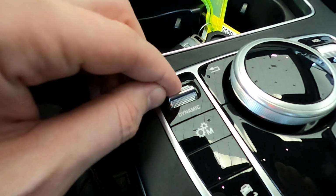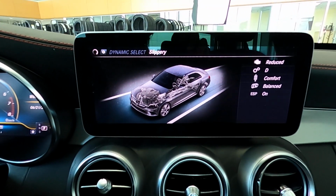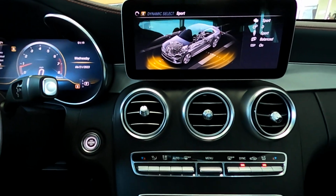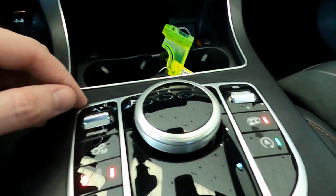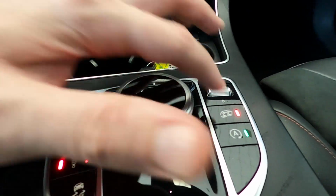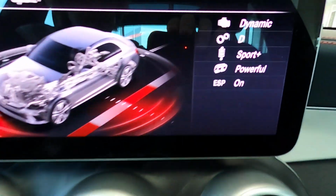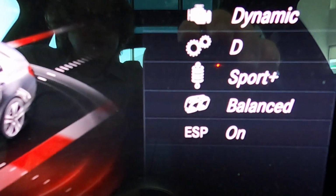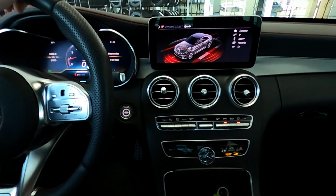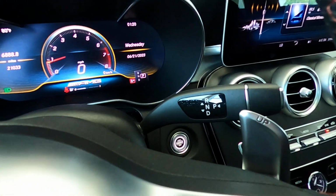You've got your dynamic select switch here, which will change between different sport modes, which will affect how the vehicle performs for you out there on the road. We also have a button here. This will switch between the powerful and the balanced setting here, which will affect how the vehicle sounds out there on the road. So when I just click it over to powerful, you can definitely hear that V8 engine. Pretty cool. And our shifter.